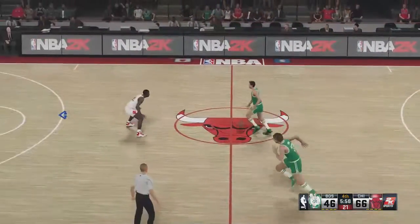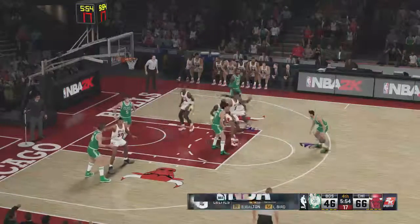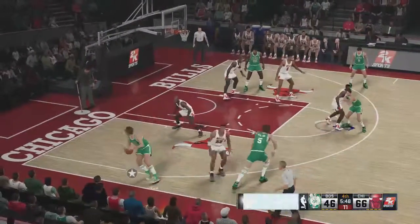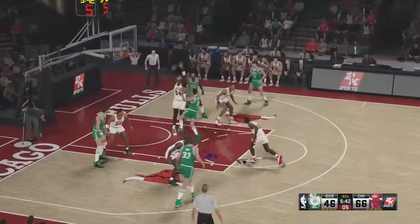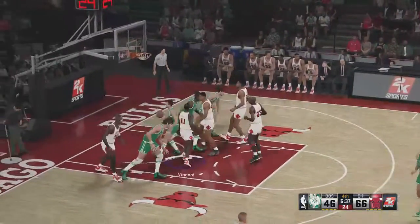Celtics trail by 20, and a look at the 5 for the Celtics to start the 4th quarter. They've got Bird. Easting is out there with Wedman. Then it's Walton, and it's Parrish in at the 5 spot. The pass to Easting. Just 5 to shoot. A second chance effort, and it's good on the way in.